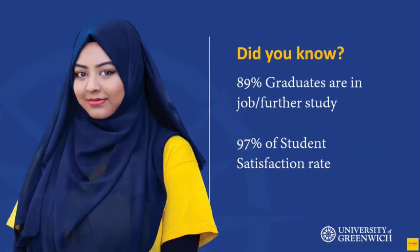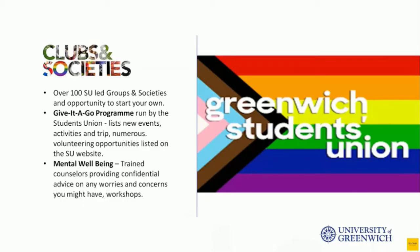89% of our graduates are either working or have enrolled for further studies. Our student satisfaction rate is 97%. Again, there are lots of student activities within our campuses. We have a trained team of counselors as well, and this service is free for students. The student might be stressed, homesick, whatever. They can approach the mental well-being team, and they will counsel the students and provide support and help in any way they can.